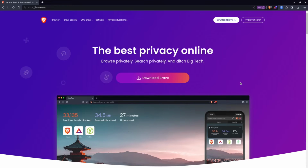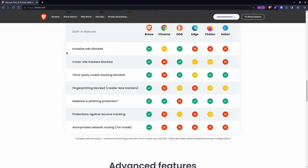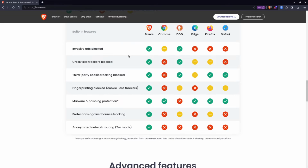Brave browser. I have been using this thing for a month or so, a bit over, and here are my thoughts. Brave is a browser that's meant to be more private than other browsers by default, and you can see some of the features they quote here, like invasive ads being blocked, cross-site tracking being blocked, the fingerprinting being blocked by default, and so on.